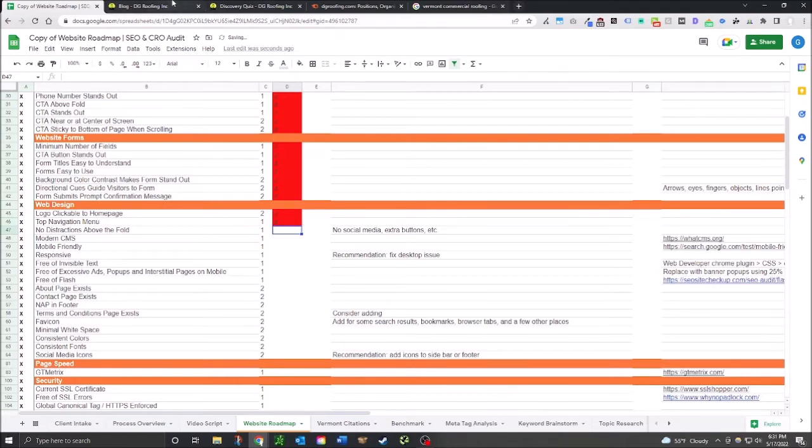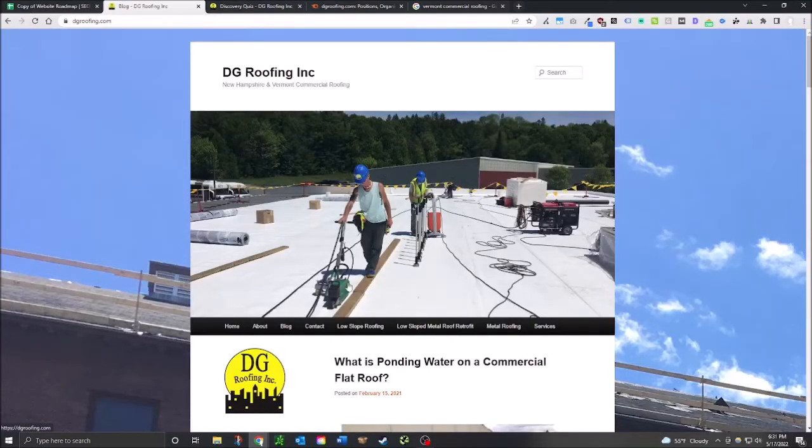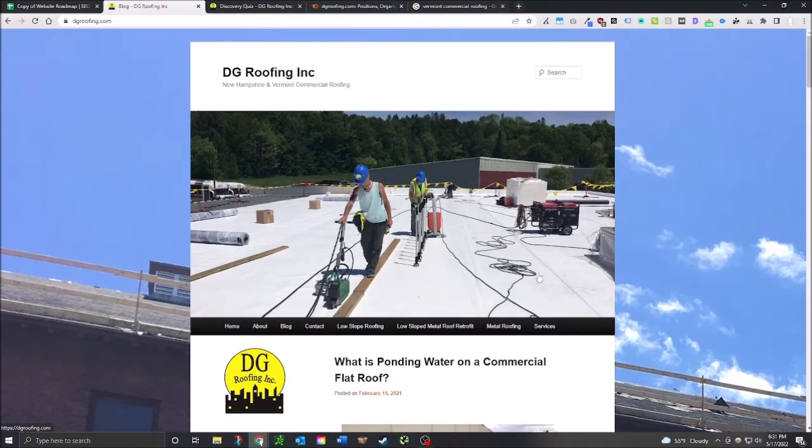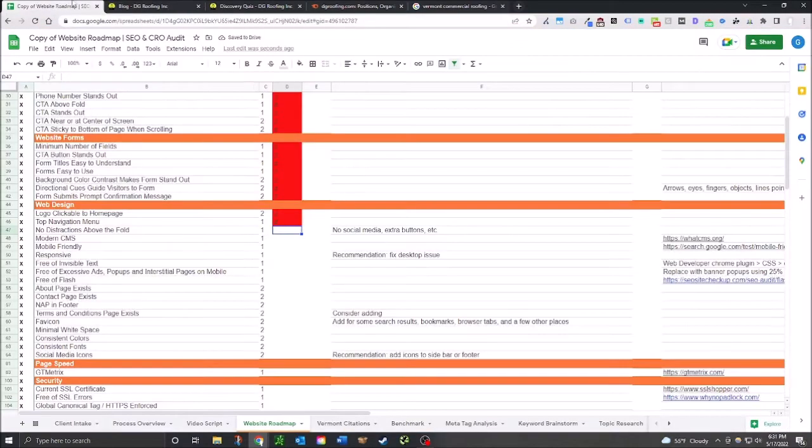Top navigation menu. Let's see, is there any? There's not really any distractions above the fold. Again, you're really just missing the call to action.